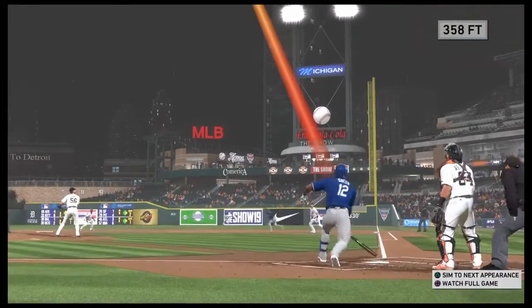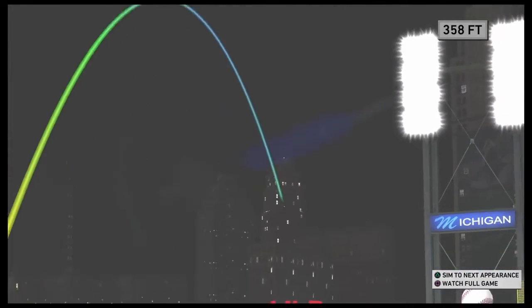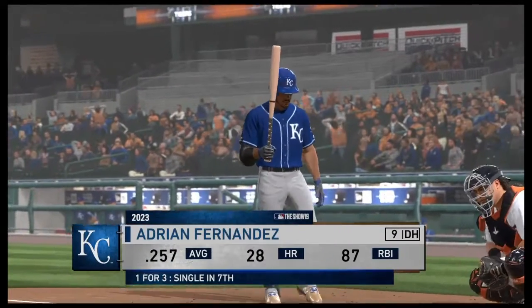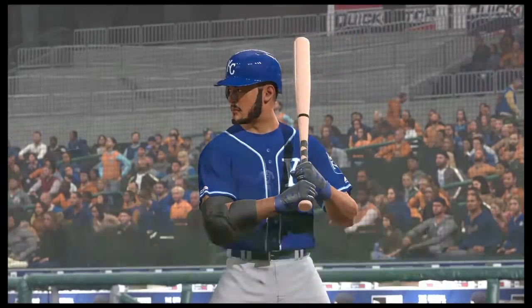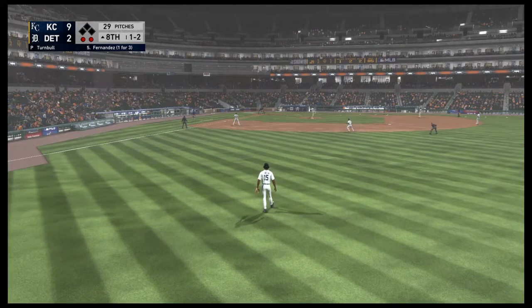Wow, that's what a pitcher gets for not putting what he thought was a bad call in the rearview mirror. I think he was still fuming and didn't get the pitch where he wanted it. At the plate, Adrian Fernandez. He singled his last time up. The designated hitter, Adrian Fernandez.